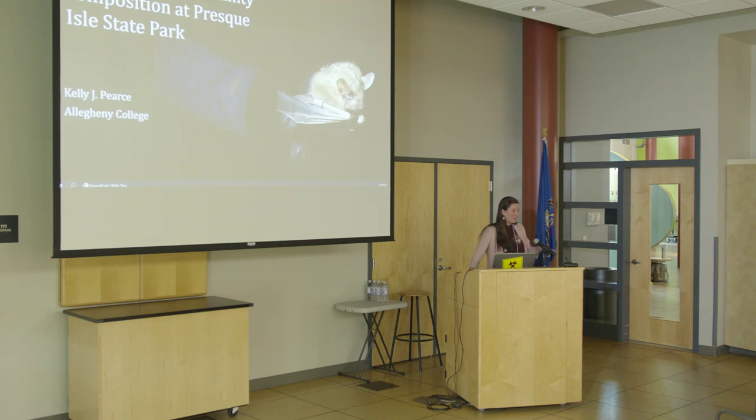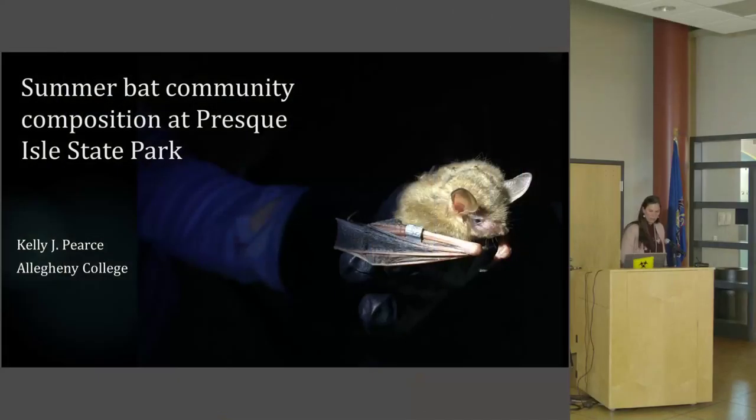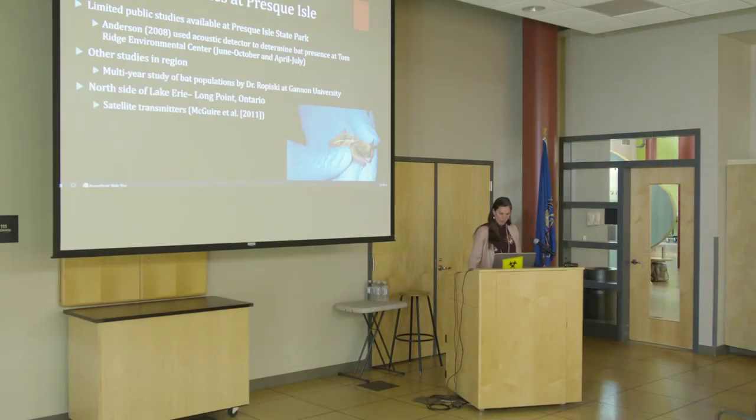Luckily mine's just a speed talk, and so there's not a lot of time between now and lunch, and the presenters before me gave a really nice background of bats, so I'm not going to get into that too much. So today I'm going to talk about a proposed project that will hopefully occur starting June of this year, looking at the summer bat community at Presque Isle State Park.